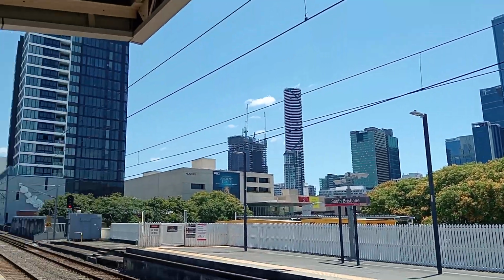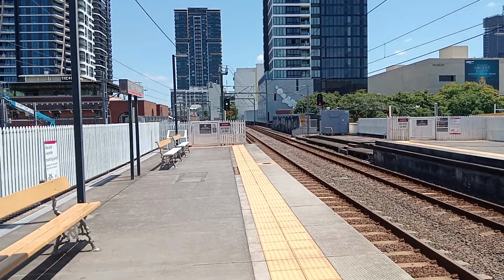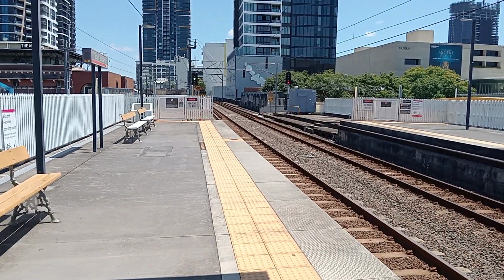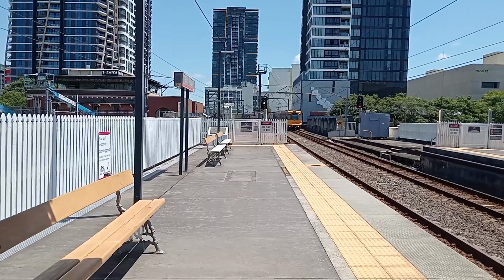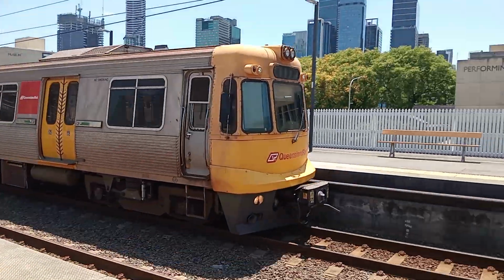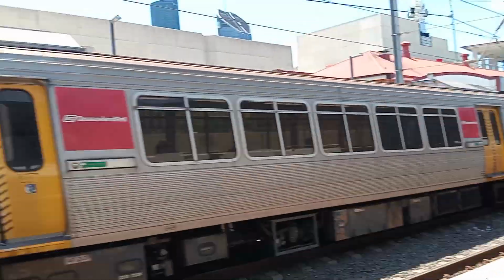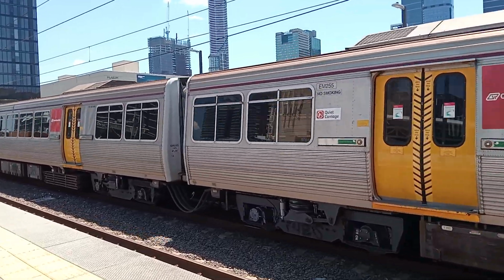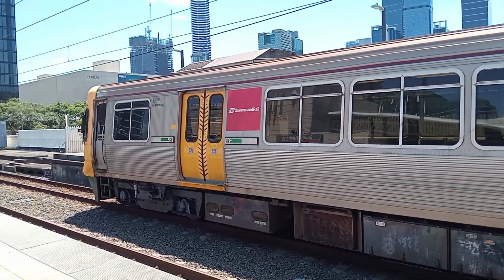It is a beautiful, clear, sunny day, guys. So I thought, what a better day than... Oh my goodness! Oh my goodness! We have an EMU service, guys. The first EMU of the day. EMU 44 is the leading unit, ladies and gentlemen. EMU 44 is the leading set. And EMU 55 is the rear. I did not expect this EMU, guys.